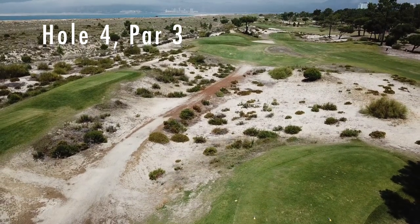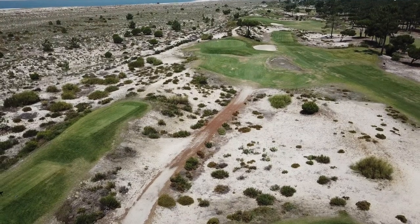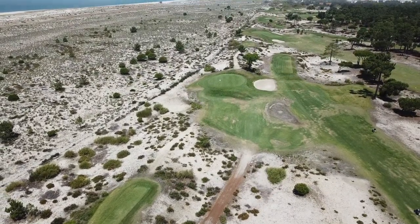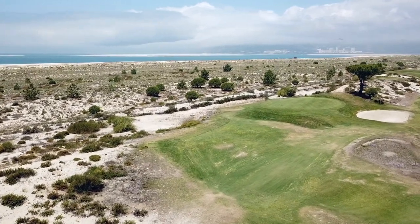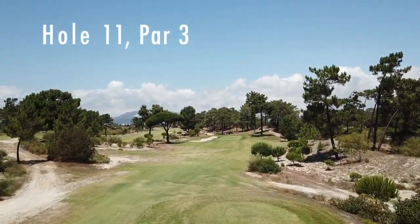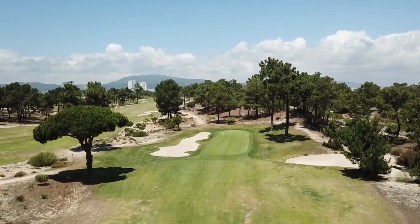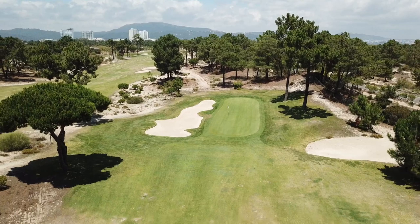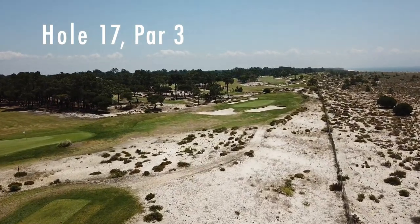Is just a quality short par 3 in a beautiful setting. Hole 11 is a lovely medium length par 3 with greens set amongst the umbrella pines. Hole 17 is a strong par 3 in a majestic setting adjacent to the beach.